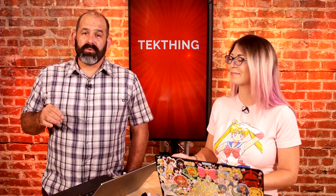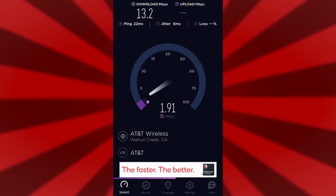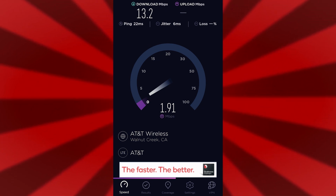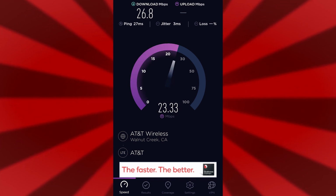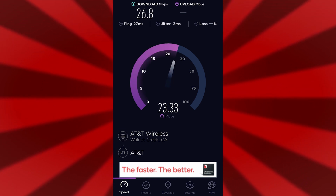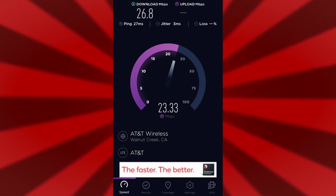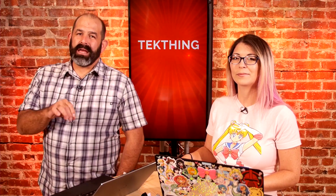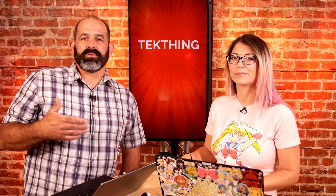I did, however, spend a bunch of time testing my phone's internet speed, the hotspot speed, and the difference the N range made in data speed was kind of epic. Really? In one location, it jumped the speed from 13 megabits per second down and 2 megabits per second up to 26 megabits per second down and 23 megabits per second up. Seriously? Seriously. Wow. Think about that for a second. In another location, 2.86 megabits per second down and like 6.68 megabits per second up became 11.8 down and 7.1 up.